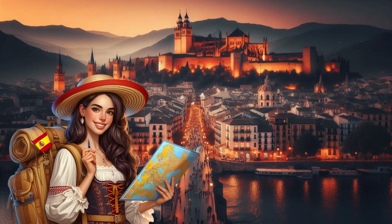All right, so we're diving deep today into something pretty exciting. We've got this luxury tour of Spain. It's got everybody talking. People are really interested to see what makes this one so special. They want to know why it's worth their time and money. And luckily, we've got the itinerary right here.